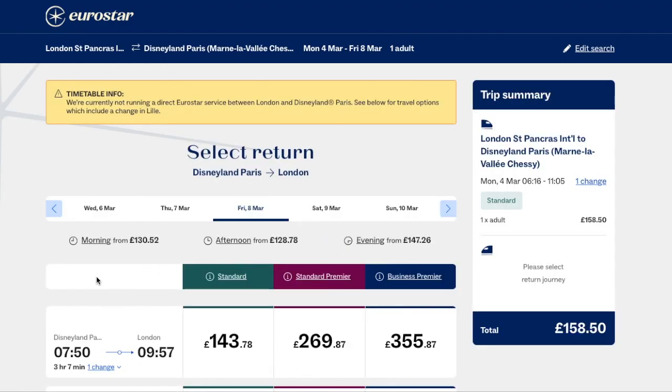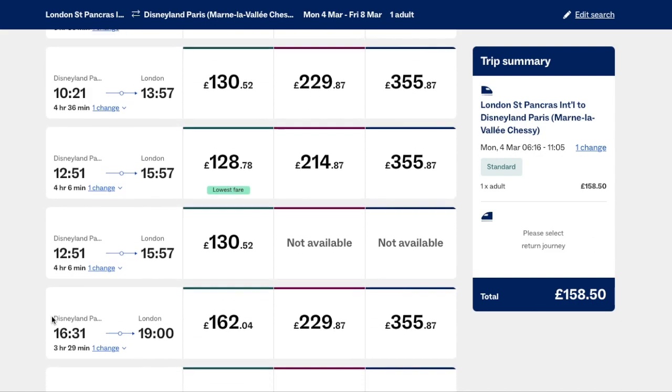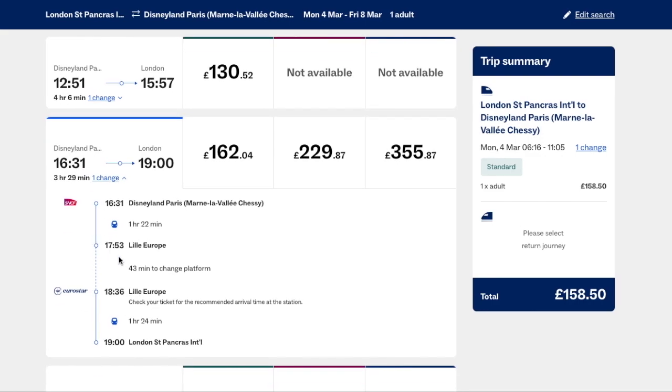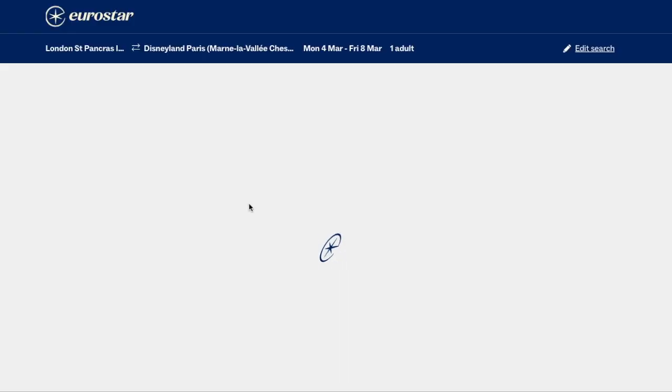And now it's going to give me my return back to London. You see here we have some morning ones. Well, we want a day at Disneyland. So I'm just going to scroll through here to some later departures. This one is going to be a little late. I'll go ahead with this one. You can see here we've got a change here in Lille, and it's only a 43-minute change. That should be enough time. You will clear immigration when you get into London, so you don't have to worry too much about that. I'm just going to click here, then click select. Make sure I understand my fare conditions, and then it's going to take me to the next page.